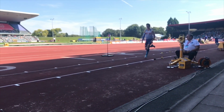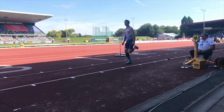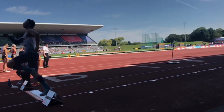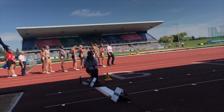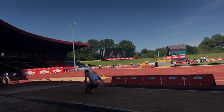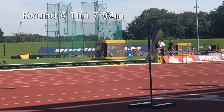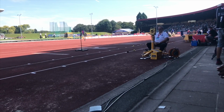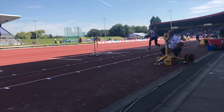We're now into the final round, and Tim Duckworth goes out to 7.92 meters. This was the exact same distance that Dan Bramble had achieved earlier. However, as Tim had jumped 7.91 meters also, he took the lead and the victory, as it turned out, on countback.